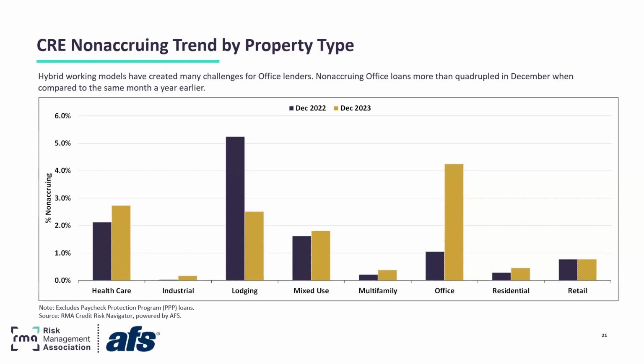At the end of the year, we heard that national vacancies were nearing 20%, as the return to office appears to be stalled somewhere around the 50% range. Again, different depending upon what parts of the country you're in.